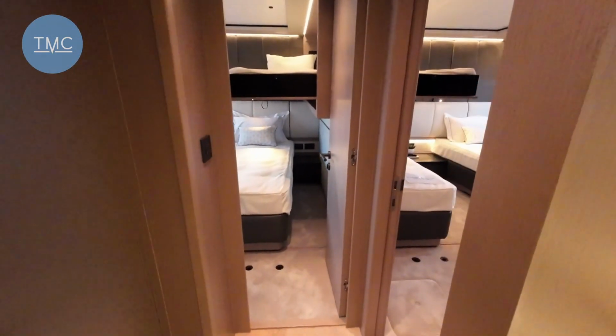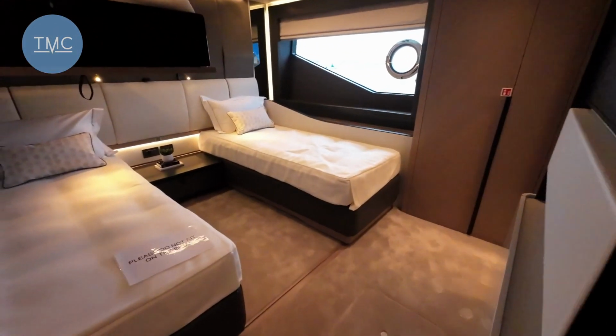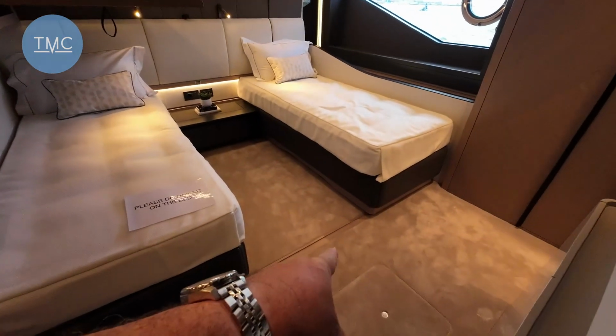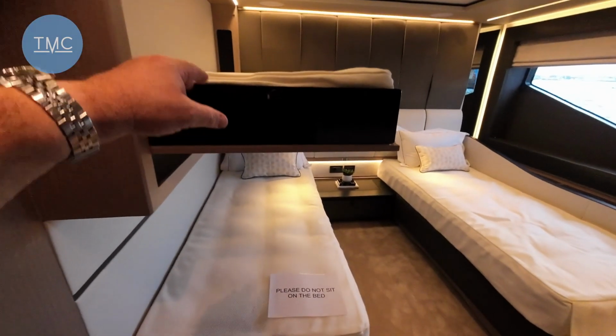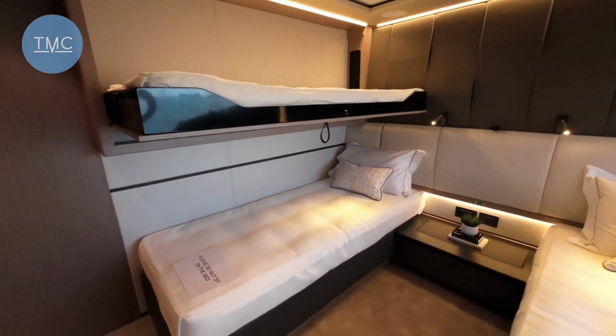We've seen the bedroom here. Just going to have a quick look in here. And again, this one is in the twin configuration. Again, I can see a rail down there, so these can be pushed together and made into a double. And again, they've dropped the Pullman bed down here, so you can see this would be very, very comfortable for three.